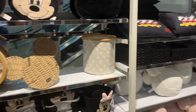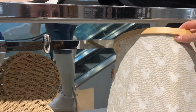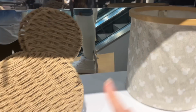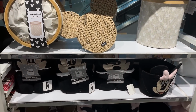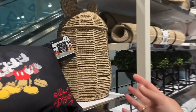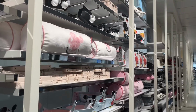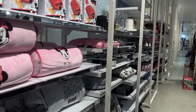So much Disney stuff, and some really nice, quite tasteful Disney stuff, because I'm not into cushions like this outside of a young child's room. Really like these things. I think they're kind of subtle Disney. If you're into Disney stuff in your house, like this, that's really cute. The rug might be a bit much, but you know, little accents. It can be kind of Disney without in-your-face Disney, and I think that they've got a lot more of that kind of stuff in now.